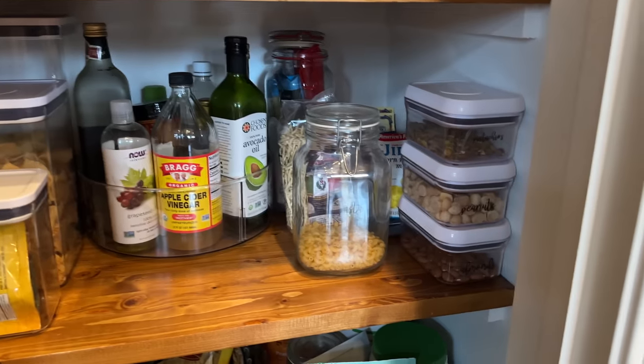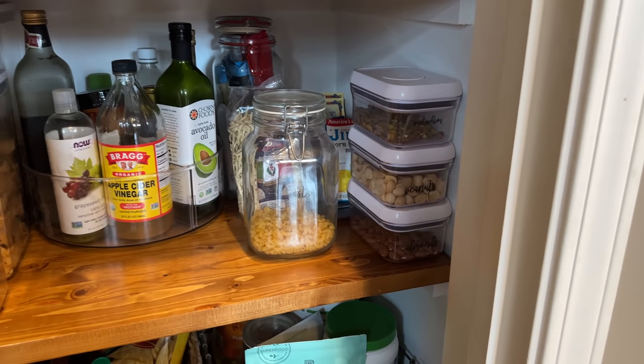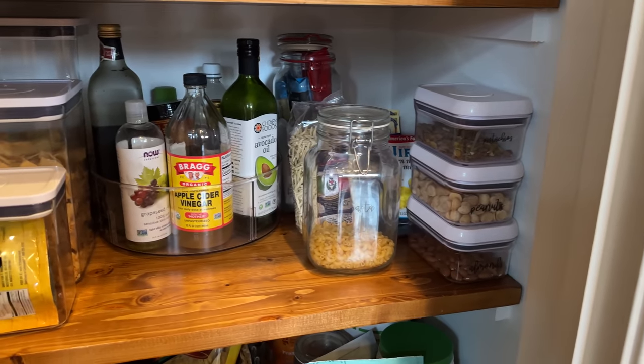I keep asking Tyler because I like nuts, but I don't snack on them. I was like, Tyler, are these nuts old? He's like, no, those are good nuts. I still eat them. I'm like, okay.